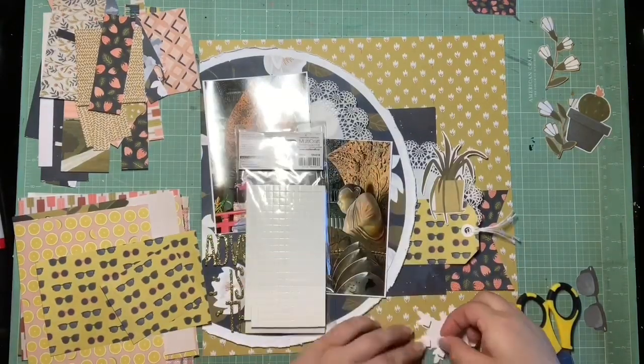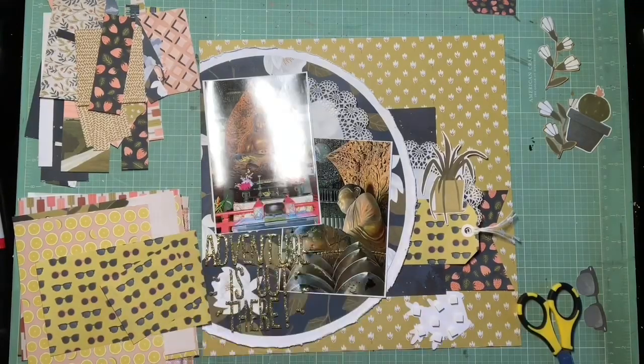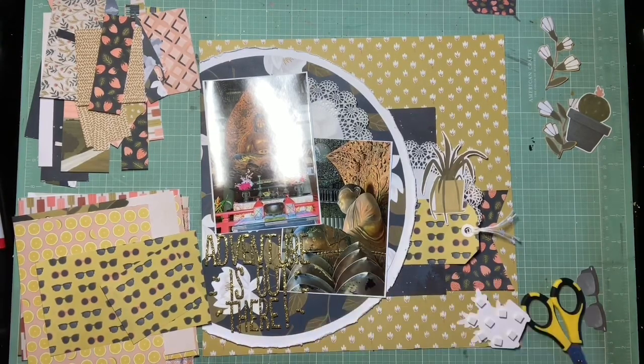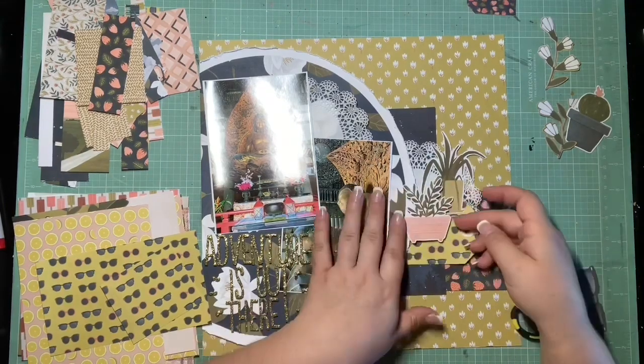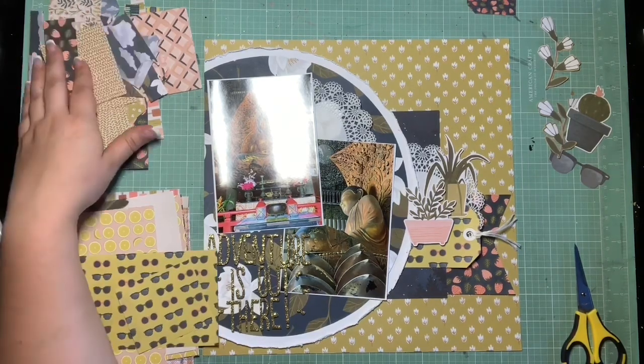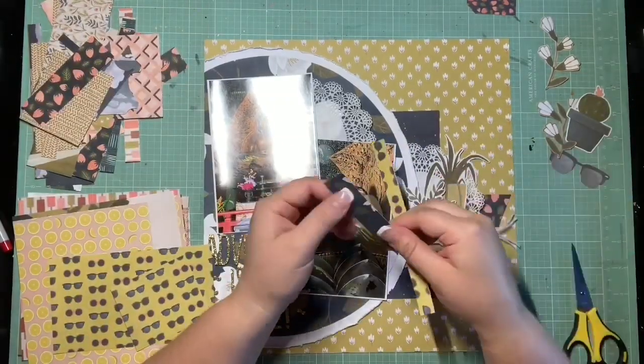I am going to pop the pink potted plant up on some foam just to add a little bit of dimension to that corner, and then I will keep building from there. But I don't know how much more I'm going to get out of this collection because I'm out of the 12 by 12s now, so I'm hoping to get at least one more done.